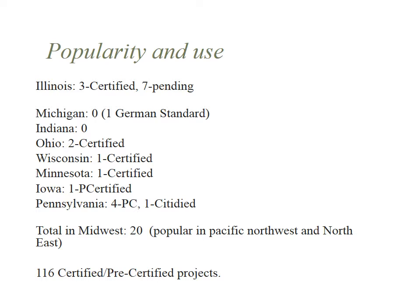Popularity: in Illinois, there's 3 certified projects, 7 pending. Here in Michigan, we've got 1 that's certified under the German standard and a few more underway. Really in the Midwest, there's about 20 projects, not very many. It's very popular in the Pacific Northwest, and then also the Northeast seems to be gaining quite a bit of traction, and they have over 100 projects that are certified and pre-certified in the U.S.